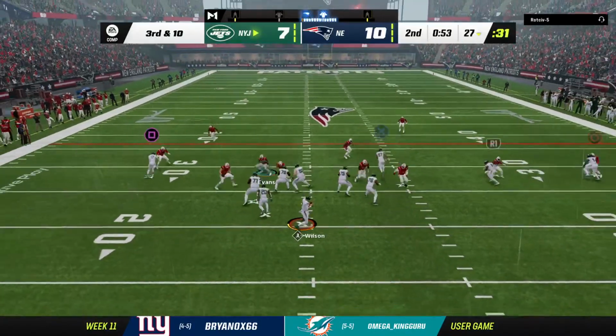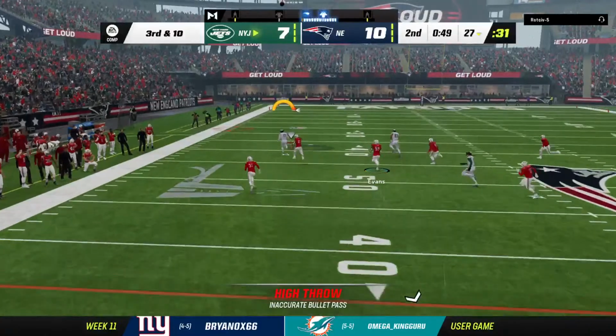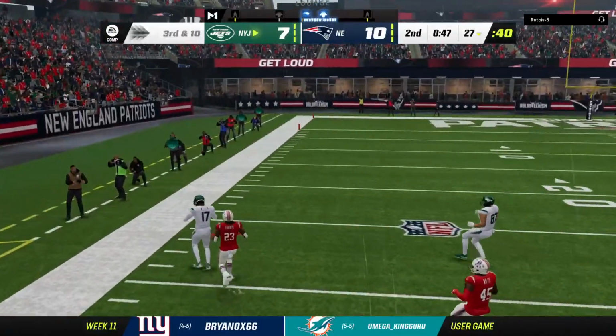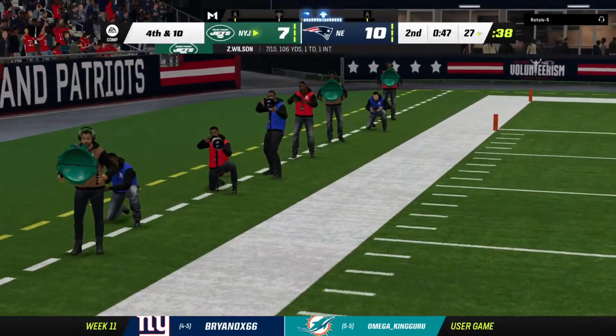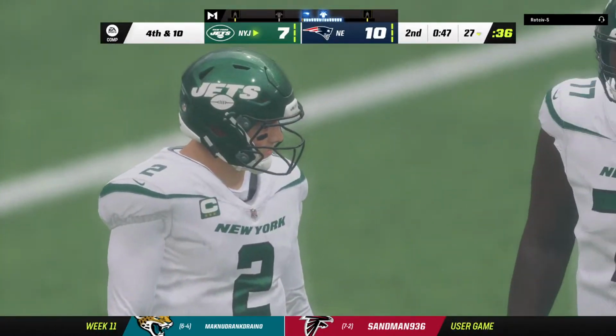3rd and 10. Now Wilson, trying to lay one up deep. And that will be incomplete. They weren't scared to let it fly, but it falls to the ground and brings up 4th down.